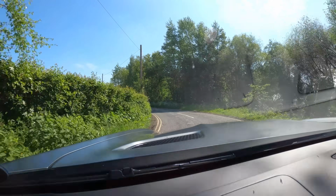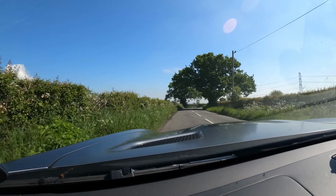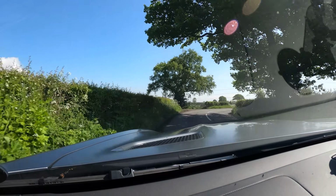I think there's cameras. Is there cameras on the corners? There could be. Who knows? And if they're not standard, get them. Cars like this are meant for B roads, surely, but we're not having much fun on a B road at the moment. They're not meant for UK B roads, put it that way. The suspension now, because it's in Sport Plus, is that stiff. It's rather uncomfortable, to be honest.